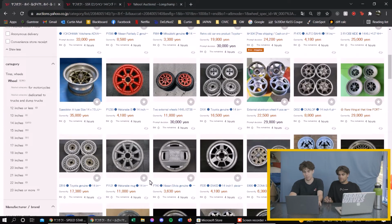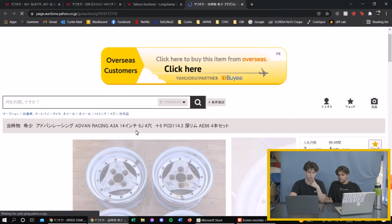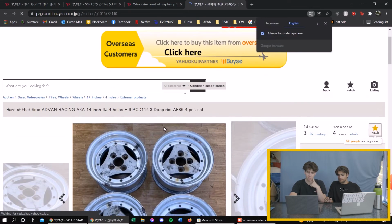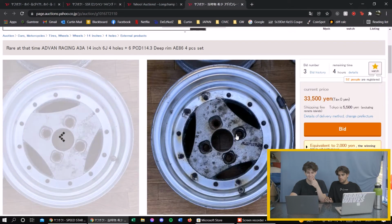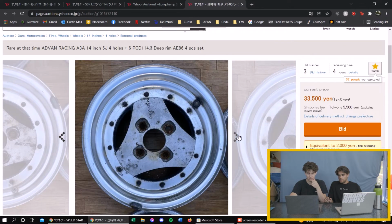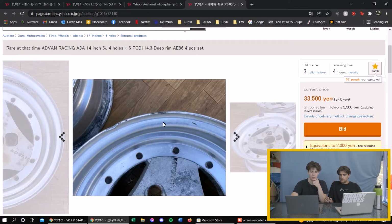But then there you go, you got a full set of Advan A3As, 14x6 plus 6. It's not the greatest specs. And they have a fair chunk of corrosion. Wonder what the backs look like on the inside. The barrel lips look decent, except for that one. Bit of curb rash, but we can move it along. They don't look too great. Bit of rust around the lip, might need a proper restore on those. Bit of a ding in the lip as well. Just not a huge fan of those, so we'll go back and keep scrolling.